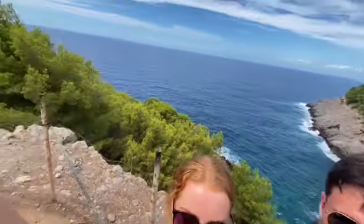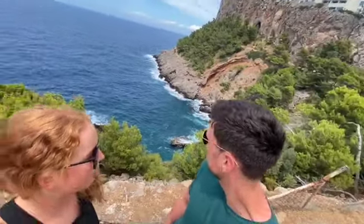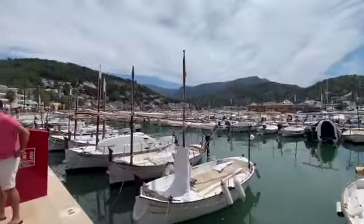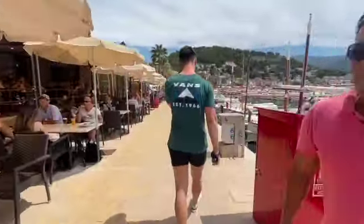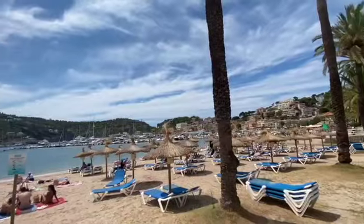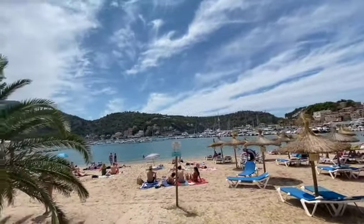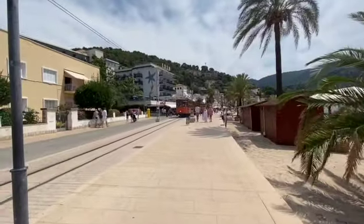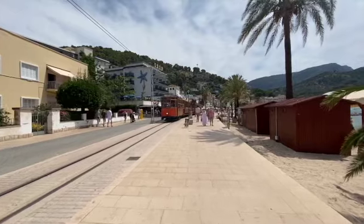We just had a relaxing morning, and now we're heading down to the port. But look at the view, what we came across. That's everywhere. Had a wee gym workout this morning as well, and heading down for some lunch now. Look at the little old style tram coming. Very cute.